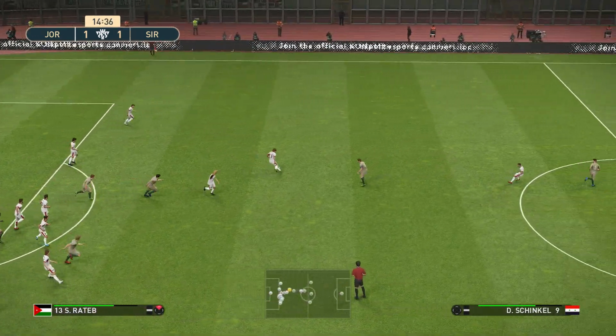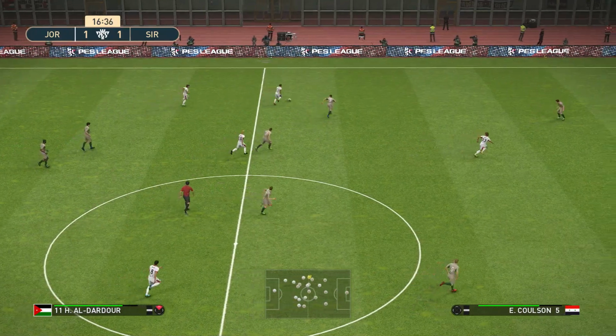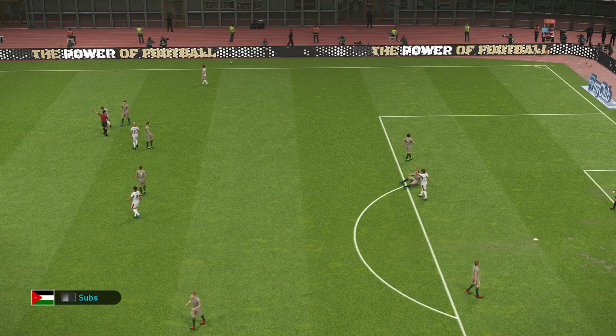To get it away. Forward it goes. There's a long ball. It's good distance on it. Oh, that's a foul. Free kick's been given.